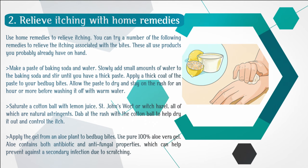Make a paste of baking soda and water. Slowly add small amounts of water to the baking soda and stir until you have a thick paste. Apply a thick coat of the paste to your bed bug bites. Allow the paste to dry and stay on the rash for an hour or more before washing it off with warm water.